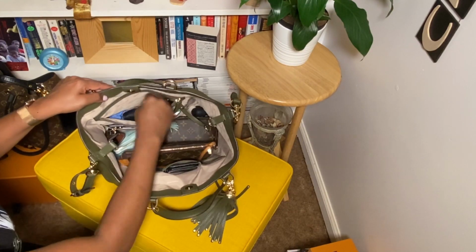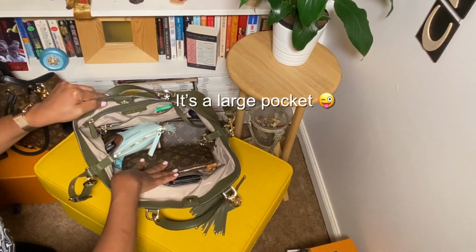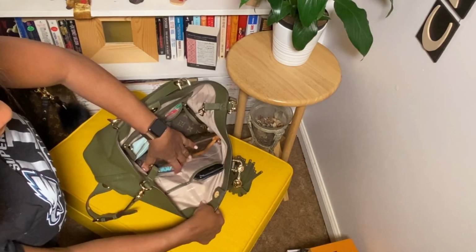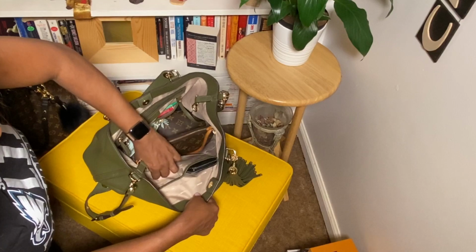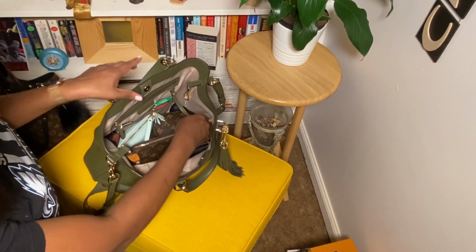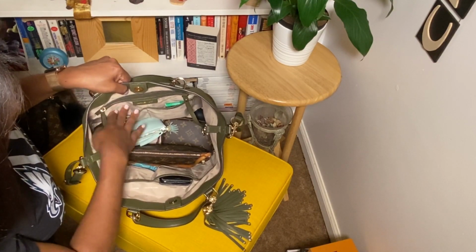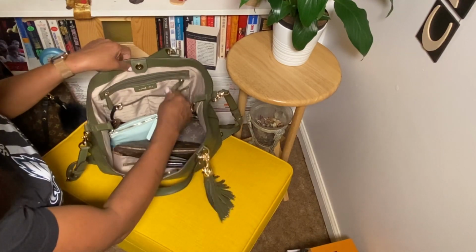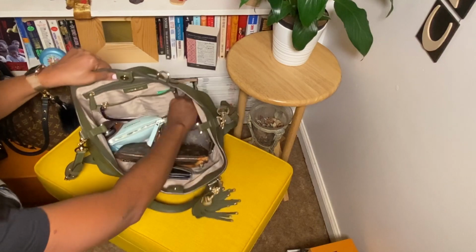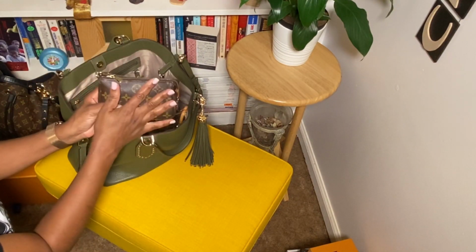In the back zippered pocket, I keep my wallet. It's a very large wallet, so you can add additional stuff in there. It also has these card slots and other slots on both sides that you can add phones, pens, lipstick, anything that you just need to secure to not roll around in the bag. I'm glad they did that. I keep my work ID and gum on one side. For the key strap, I usually just attach my AirPods for quick access because that thing gets lost.